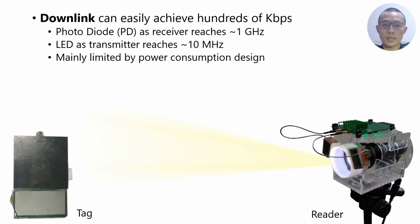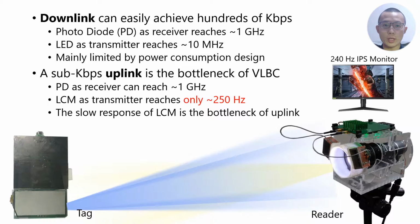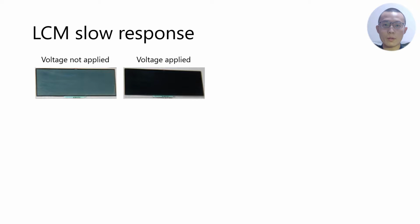The downlink can easily achieve hundreds of kilobits per second because the photodiode receiver and LED transmitter can reach 1 GHz and 10 MHz respectively. In this case, the downlink throughput is mainly limited by power consumption design. The uplink, on the other hand, only reaches a sub-kilobit-per-second data rate because of the slow LCM transmitter. You can think of a high-end game monitor that has a 240 Hz refresh rate, and that's approximately the speed limit of a liquid crystal modulator. We come to the conclusion that the slow response of the LCM as the uplink transmitter is the bottleneck of VLBC.